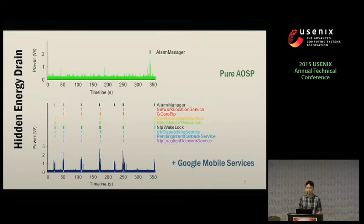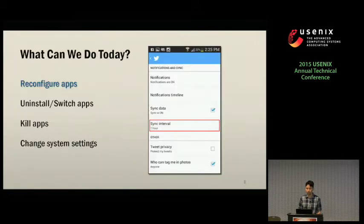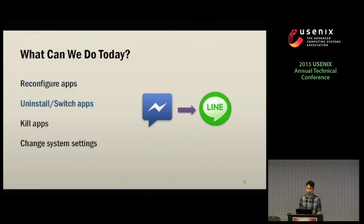What can we do to control this sudden increase of events? We have a few options. The first is to reconfigure the frequency of background events for each application. The problem here is that only a few of these apps provide such control. We could uninstall or switch to alternative apps if they exist. Uninstalling is not always possible, as some apps come pre-installed on our phone and we cannot remove them. Or for switching, we might feel locked to a particular app because of its functionality, ease of use, or popularity. For example, convincing my friends to switch from Instant Messenger A to Instant Messenger B is not an easy task.